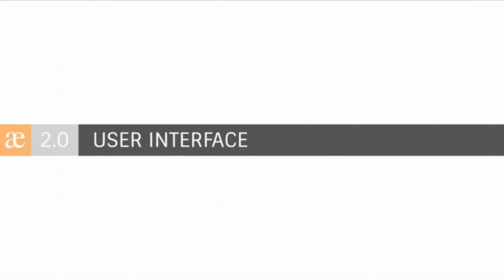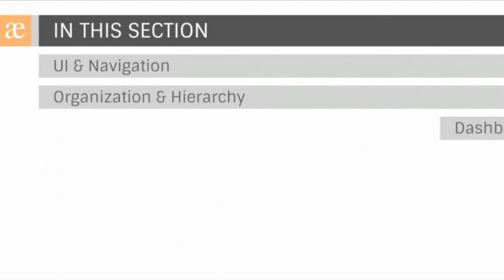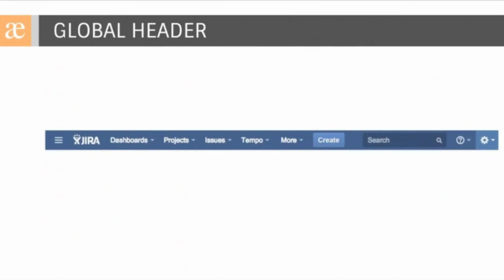Our second section focuses on the user interface. Here we'll get familiar with the aspects of the interface, discuss JIRA's data hierarchy, and explore visualizing what we're tracking. First up, the UI and navigation. When logging in, the first eye-catching feature is the dark blue bar across the top, officially called the global header.